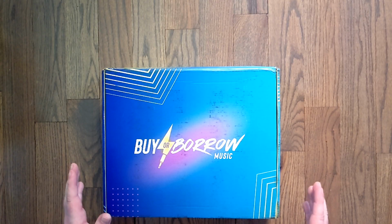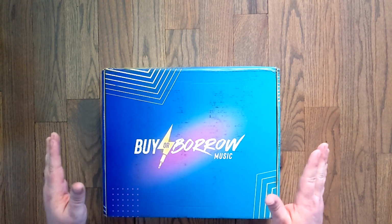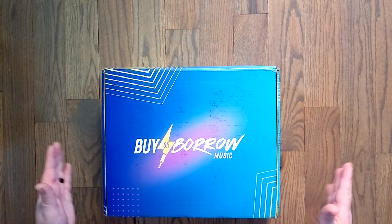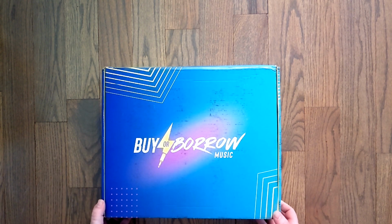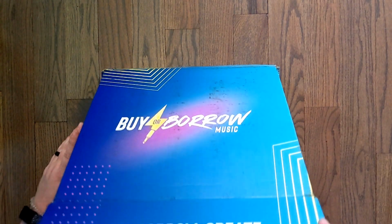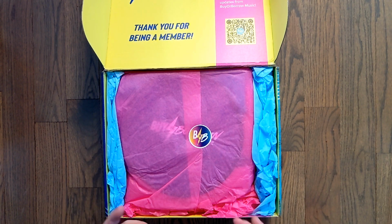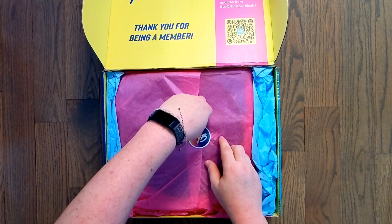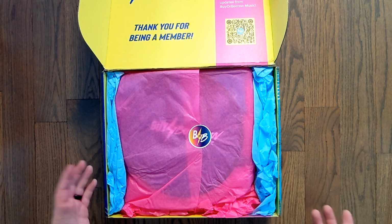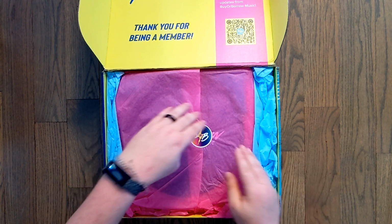Okay, so I thought it'd be fun to do a little unboxing here. This is the welcome box that you get as a Headliner level member with Buy or Borrow Music. And this is literally the first time I'm opening it, so we're gonna find out what's in here together. Now, I know one thing that's in here because it's a piece of gear that they're letting me borrow, but there's some other things. There's some swag that they give you as a member, so let's take a look. Ooh, that's nice. That's good looking packaging right there. I love the colors. This sticker on the tissue paper, that's a nice touch.